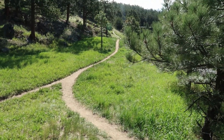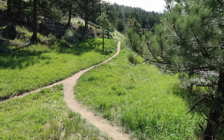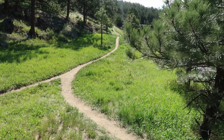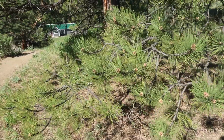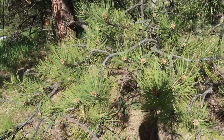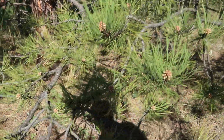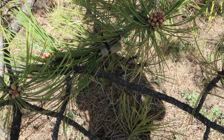This is my trail today, at least for the first part of this ride. There's 8 or 10 caches along here. Let's see if we can find them all. Yes, another pine tree. I've already spotted where this one is. There's the little bugger.